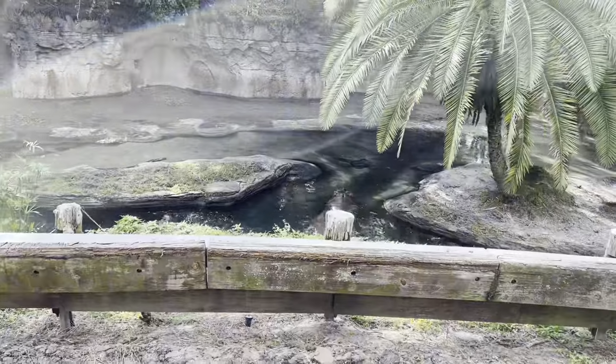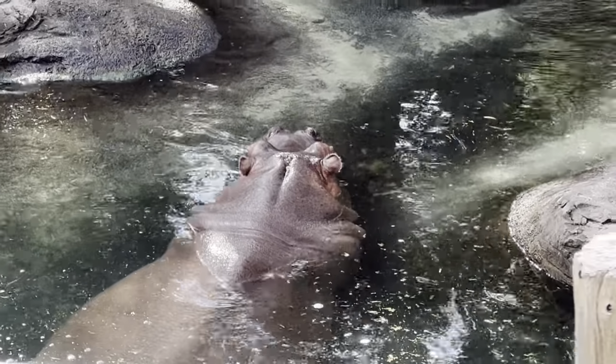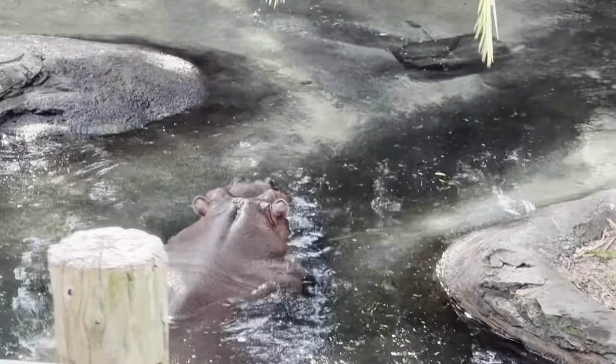It is now time for us to go on the safari. Best part of the day. Woohoo! Woohoo! Over here are females. We're territorial animals out here in Africa, and will oftentimes poke their eyes and ears above the surface to see and hear what's going on.